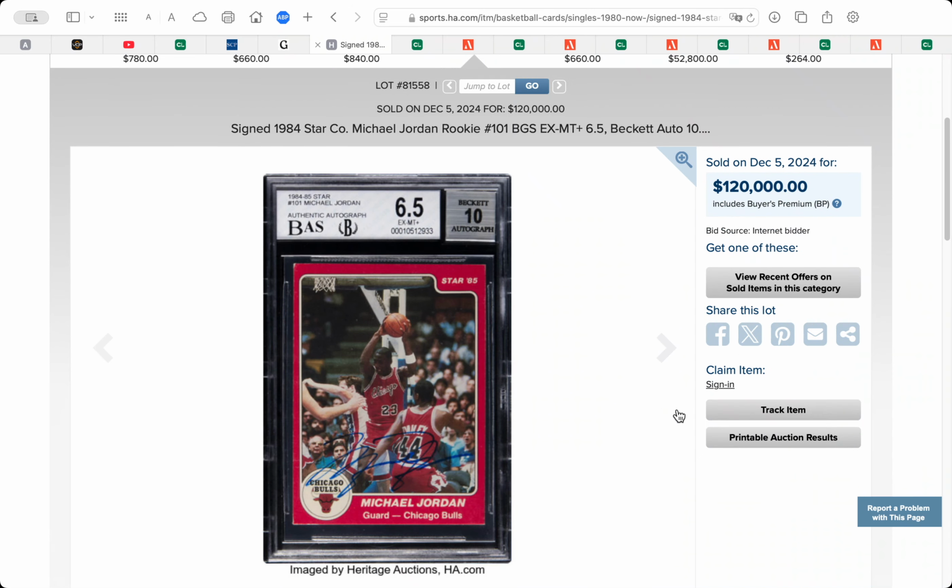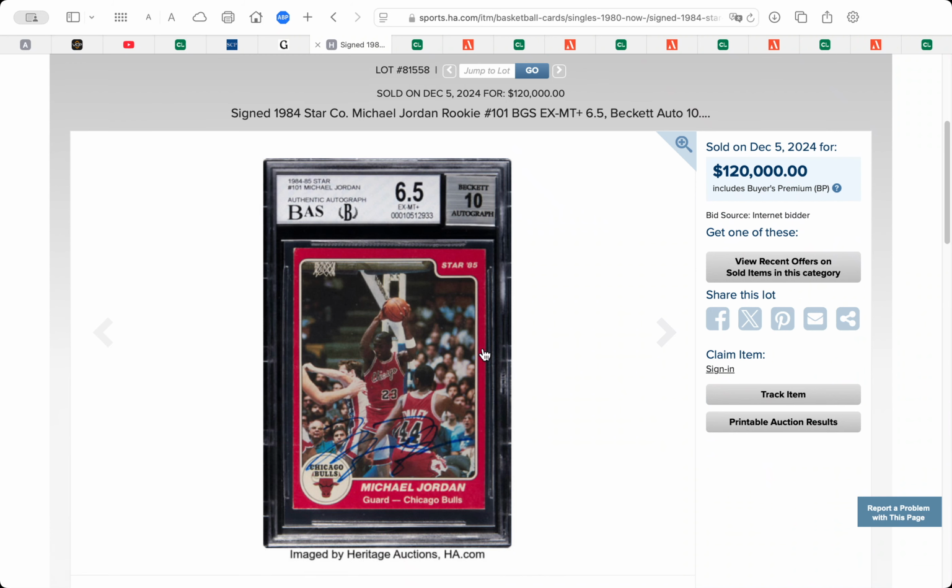Then we have the one at Heritage. This sold for 120,000 on December 5th. This card clearly has more wear to it. BGS graded this a 10 autograph, which if you look at this one and you compare it to the SCP one, I don't know how this one got a 10 and that one got a 9 auto, but that's for a different story.